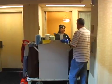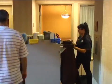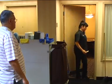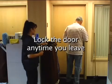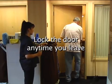If the guest should return, politely ask to see their room key. Tell the guest it's for their safety and security that you must ask. It's hotel policy. If the party does not have a key, politely request that they go to the front desk for assistance. Lock the door anytime you leave the area, even for just a quick trip down the hall for supplies.